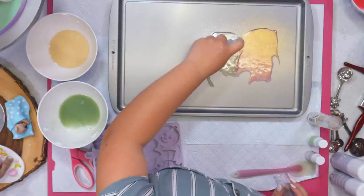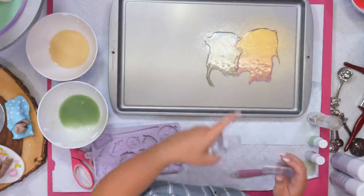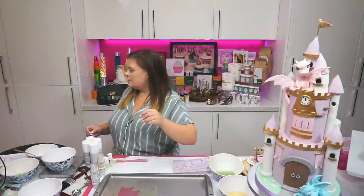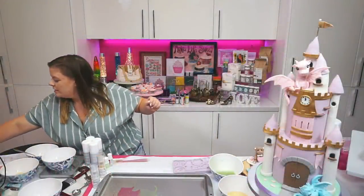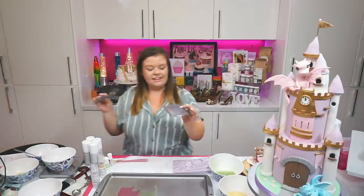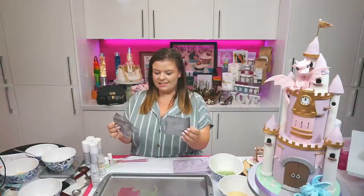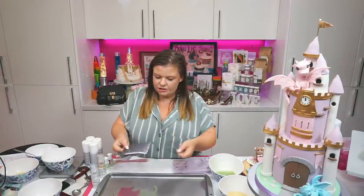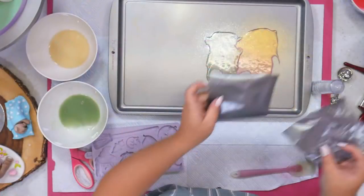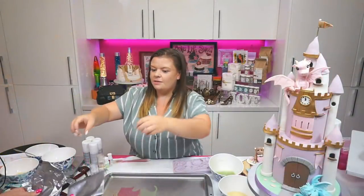Lisa is asking, how strong is it? Does it rip easily? She's thinking of edible Christmas crackers. You could do that. So, this one is slightly thicker than this one. They were made at the same time, but when you're doing that, you can see this side's thicker than the top part, which is a lot thinner. So, do you want to have a feel? Oh, it is. So that one's quite thick and that one's quite thin.